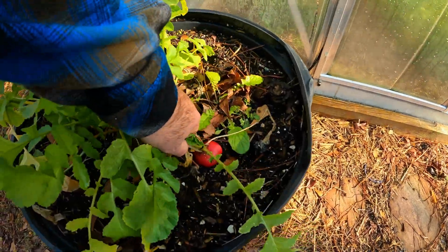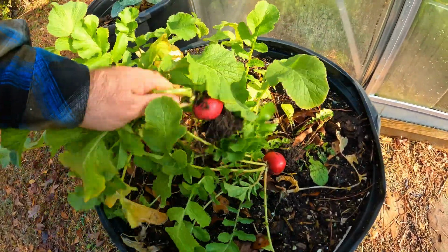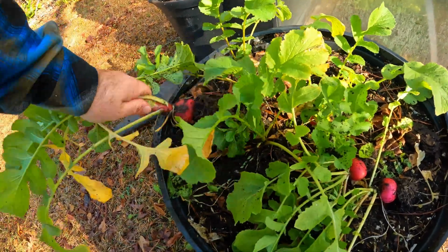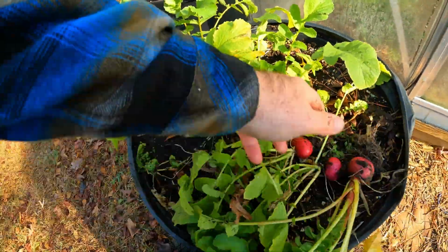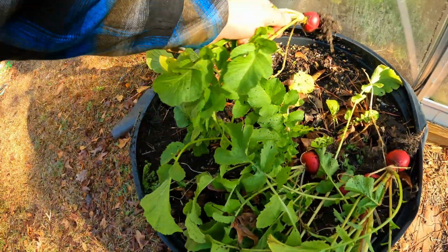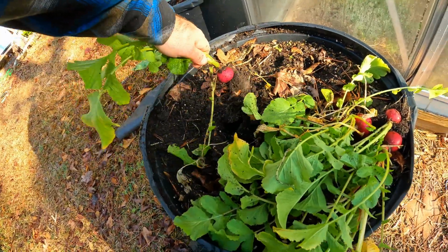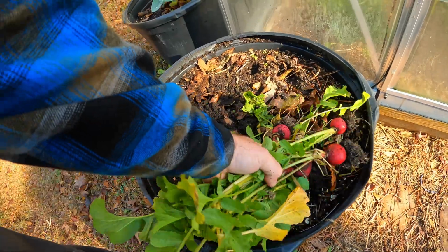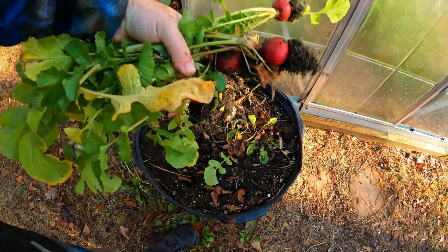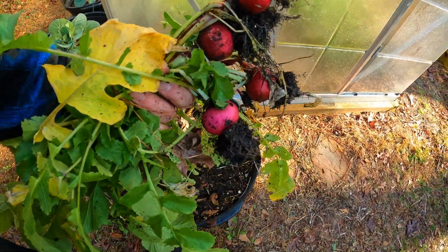Now I think it's time to finish up our radishes from this pot. Go ahead and pull the rest, because we're about to go into the greenhouse and see what's going on. I haven't been in the greenhouse in like a week. But as of right now, this harvest from this one pot is complete. We got about 40 radishes out of this pot, and that was just one sowing. I didn't even do a succession sow or anything like that. So you can see we're in good shape.